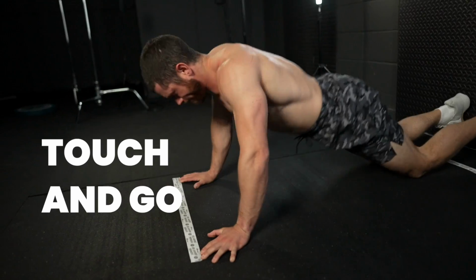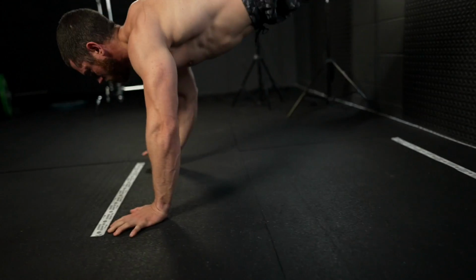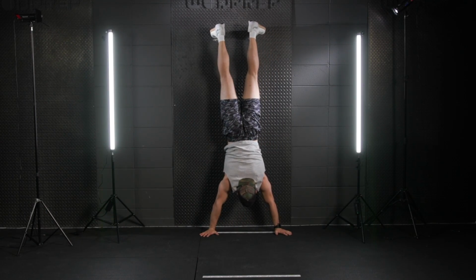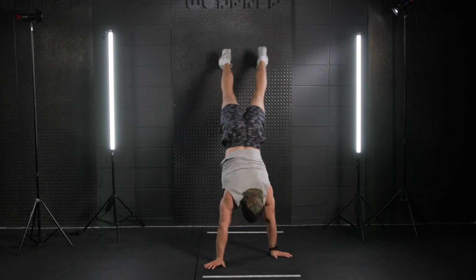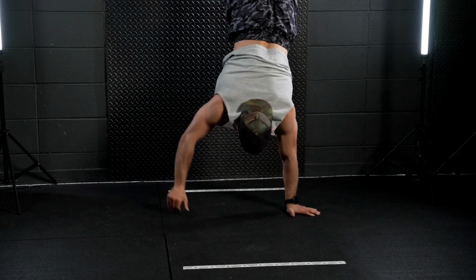Regardless of which version of the wall walk start you do, it's very important to make sure that you touch and go at the wall line. And here's what I mean by that. Okay, let's say I hop up, I walk up. What I don't want people to do is to get both hands on the tape and pause in any way, shape, or form, and then have to walk slowly back down. The goal is to get my hands to the tape, I literally touch, and I'm right back walking down.